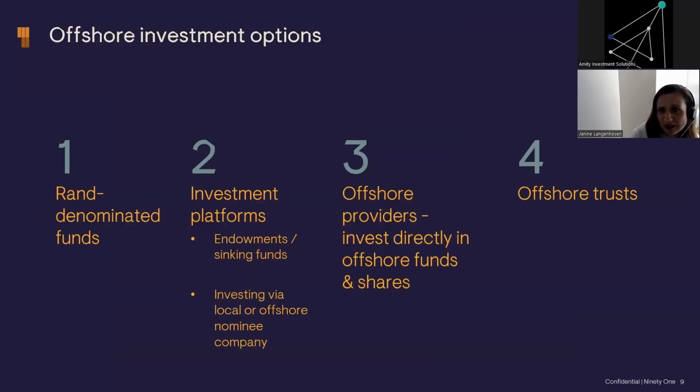So the one is Rand denominated funds. You would know that those are South African unit trust funds that invest in other funds or assets located in another country. The benefit of these Rand denominated funds is that they typically have lower minimum investment limits. So it's easier for South Africans to invest in them. And also South Africans don't have to use their foreign investment allowance when investing in these. Because the foreign investment allowance isn't utilized, this is actually a nice way for local trusts and minors to get a bit of offshore exposure if they want to. And then eventually, when a withdrawal is taken, those proceeds will pay out in South Africa in rands.